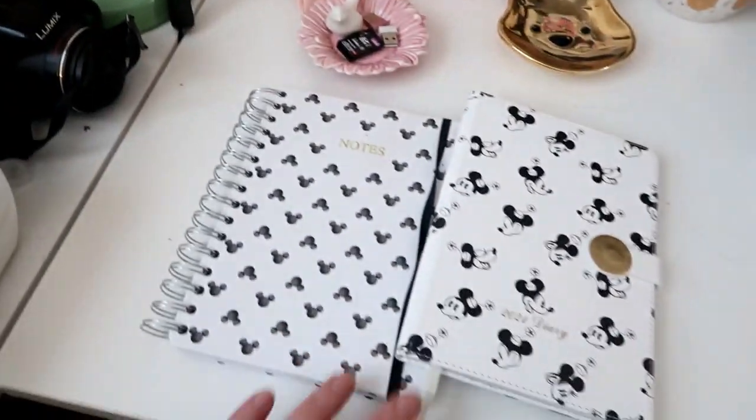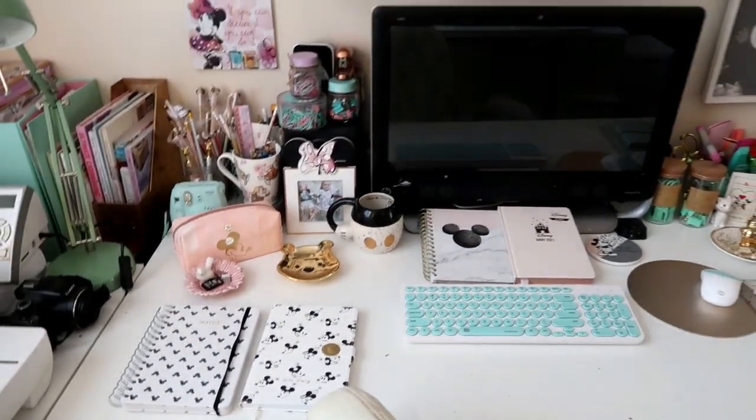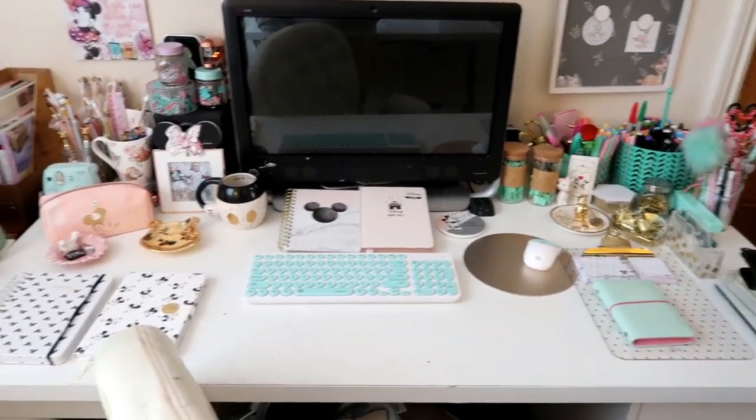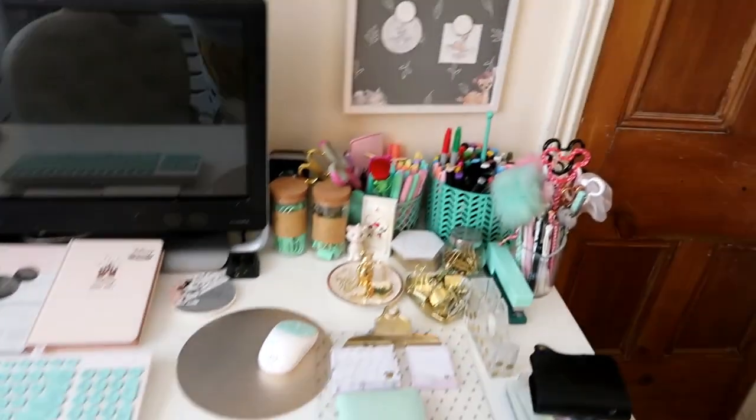And then I also have a couple of other notebooks on my desk because it is quite a big desk. You can see it's quite a large desk. I've got quite a lot on there. So let's come over this side.